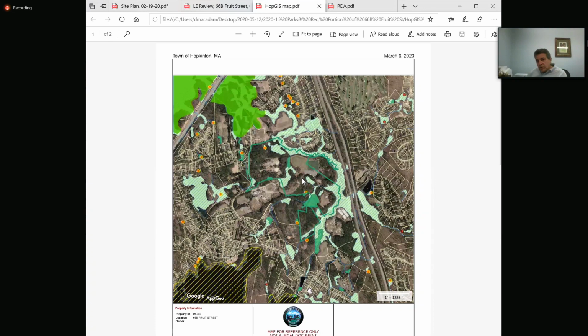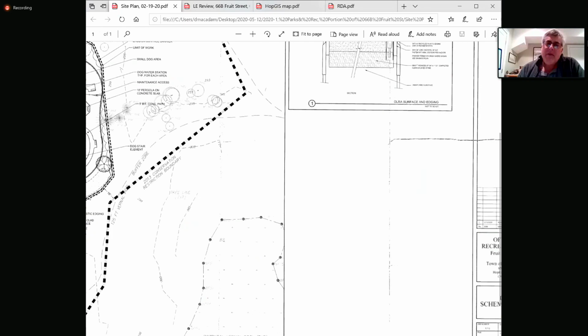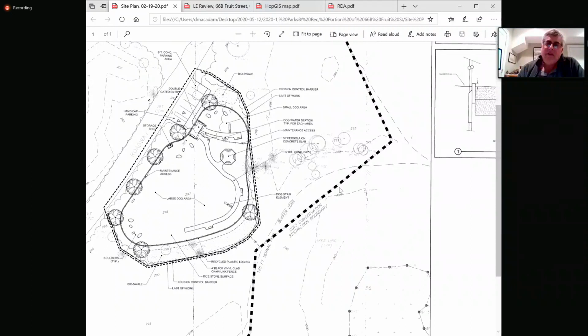Don, could you go back to the site plan? So this portion of the parcel was designated for recreation use on the original master plan for Fruit Street. As part of that master plan, there was a proposed conservation restriction placed on portions of the parcel. The heavy dashed line on the plan in front of you represents the conservation restriction.